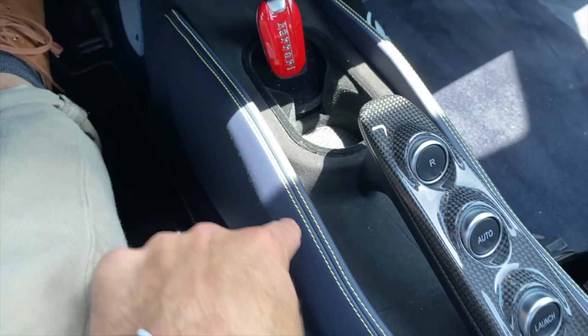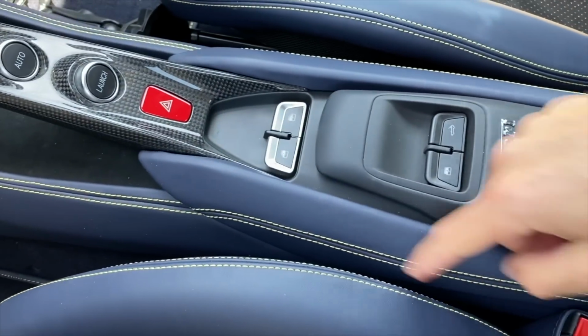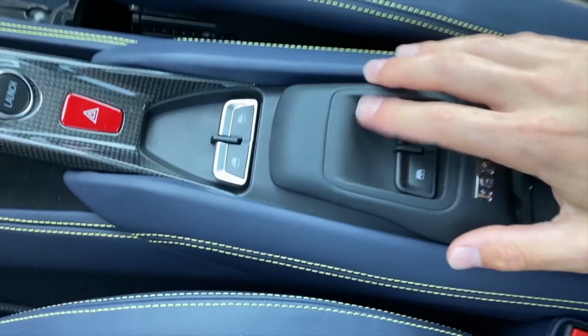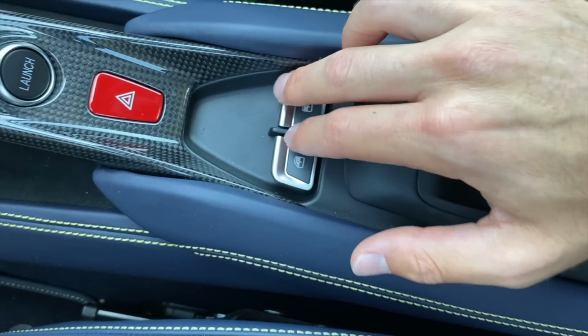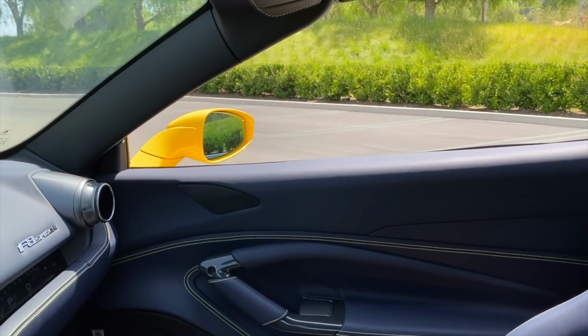You can see more of this Giallo Modena yellow along the stitching along the center, along with the navy leather. Here is where you have the window controls for the passenger and the driver.